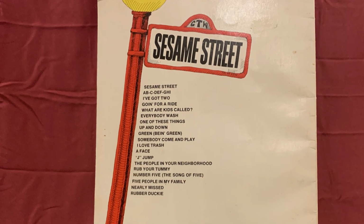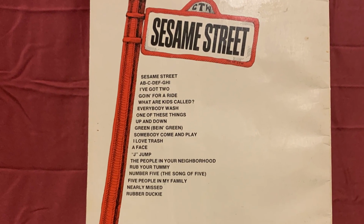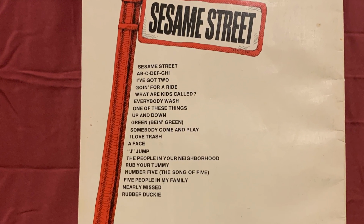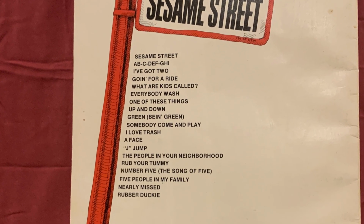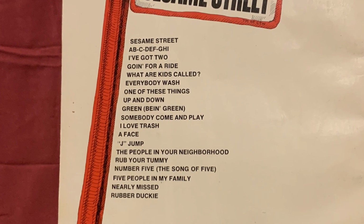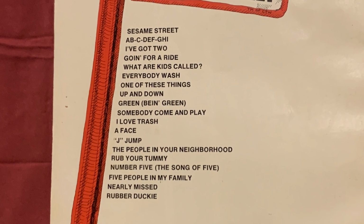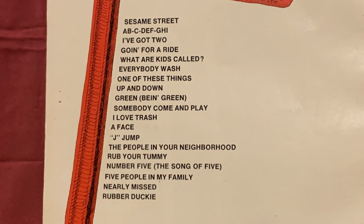On the back is a list of these songs included: Sesame Street, A, B, C, D, E, F, G, H, I, I've Got Two, Going for a Ride, What Are Kids Called, Everybody Wash, One of These Things, Up and Down, Green, Being Green, Somebody Come and Play, I Love Trash, A Face, J Jump, The People in Your Neighborhood, Rub Your Tummy, Number 5, The Song of Five, 5 People in My Family, Nearly Missed, and Rubber Ducky.